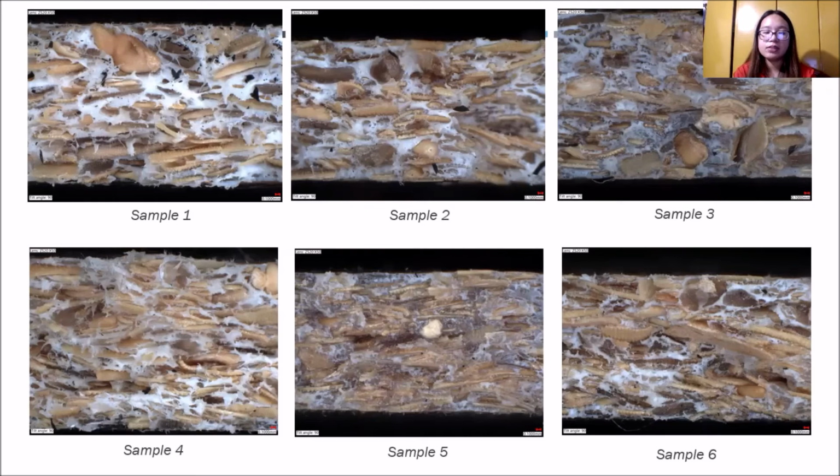So as seen in sample 1, you can see that there is poor interfacial adhesion between the rice husk and the HDPE composites, as represented by the whitish area. And we can see strands of the HDPE. Then for sample code number 2, we can say that there is a better interfacial adhesion between the two materials. And for sample code number 3, there is an even better interfacial adhesion with less visible strands of the HDPE.